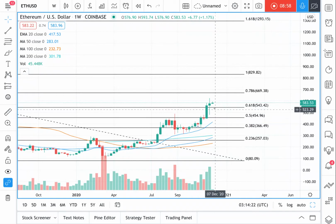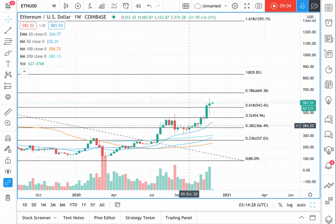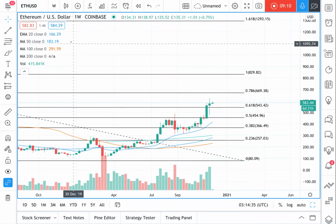And I wouldn't be surprised if ETH goes from strength to strength now, while Bitcoin could consolidate for a bit. Because I think Ethereum hasn't had the 8 green candles. It's had lots of green candles, but it's also had a red and a red. I think Ethereum could go all the way to 669 right now.